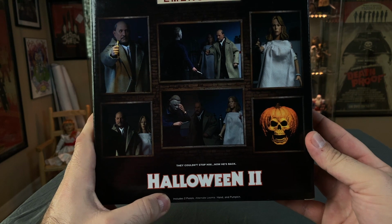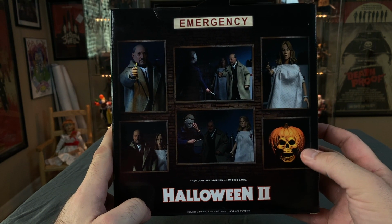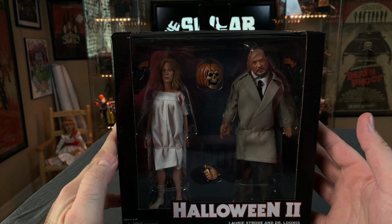Below we see that it says includes 2 pistols, alternate Loomis hand, and pumpkin. That's the pumpkin from the Halloween 2 opening credits. So why don't we go ahead and open up these figures, take a look at them more closely, give them a review. All right, we got the figures open.